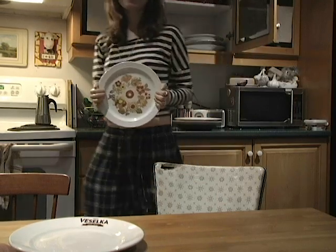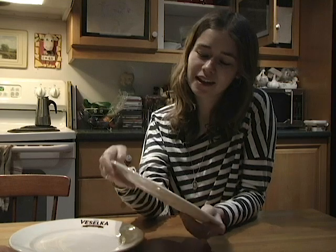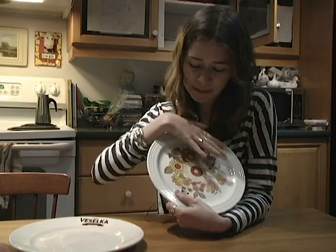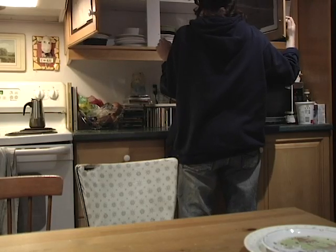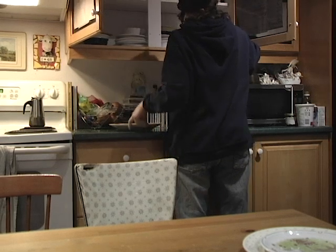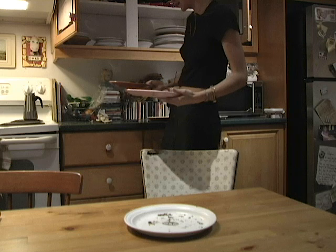I really don't like this one. I don't know why. I think it's the pattern that upsets me. I also eat a lot of brown toned food, so I feel like it's a bit much with the orange coloring. I have multiple. Ew, look at that. So we've got 2 types here.